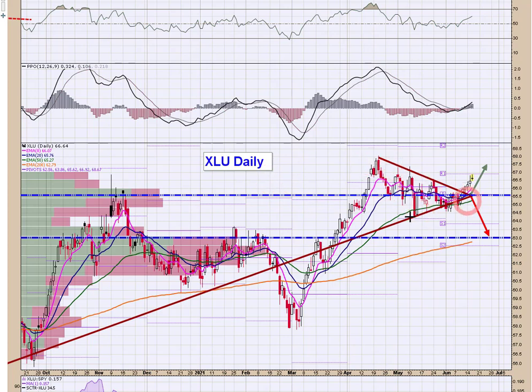Utilities had this symmetrical triangle form with the apex right at 65.50 and broke out. What you're really looking at there is a falling rate environment where the rates are falling. That's usually helpful to utilities. And you've got a bull cross here on PPO, and you've got RSI breaking back above 50. So that's in its bullish regime.